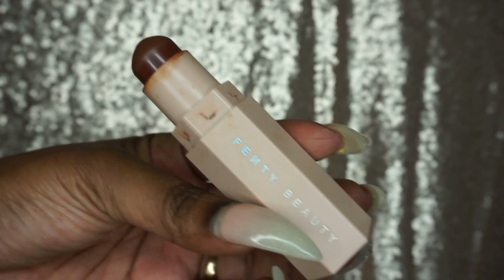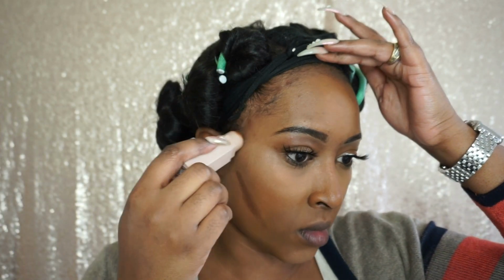Now it's time to contour. So I am using this Fenty Beauty matchstick in the color Espresso, and I am just going to contour my inner cheekbones and around my forehead.